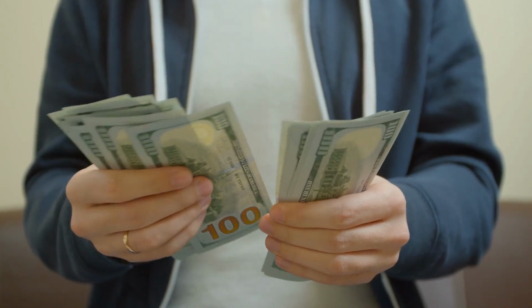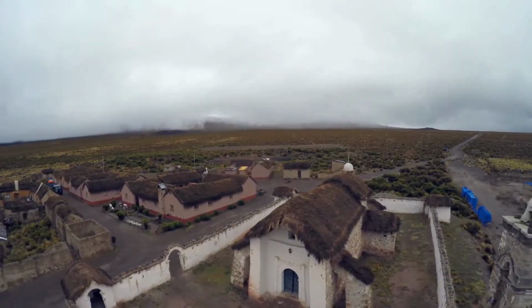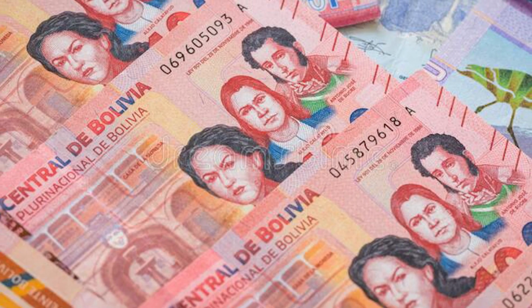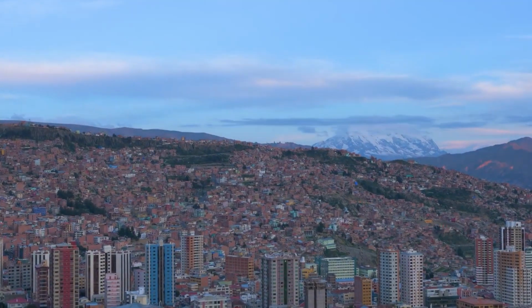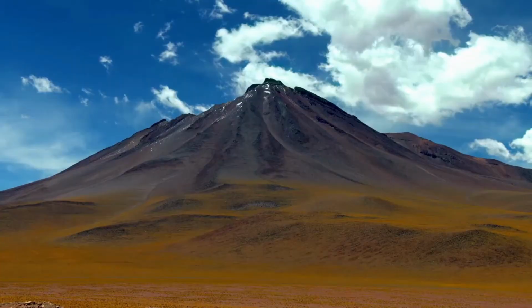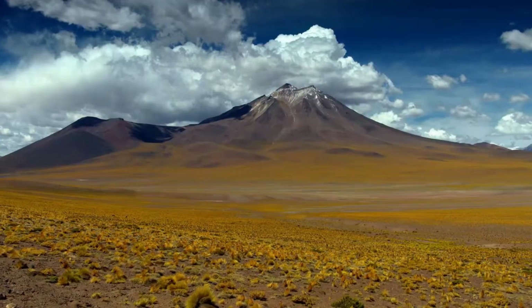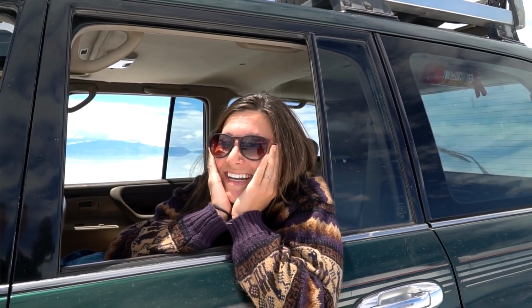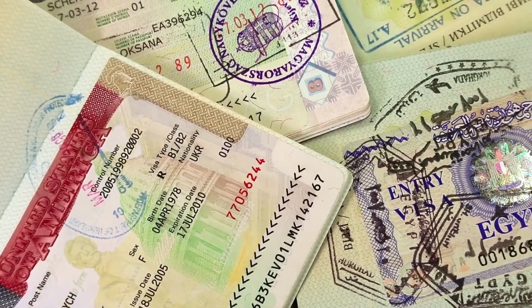Take enough money with you, as in the Uyuni Salt Flats, finding an ATM in these isolated regions may be difficult. Carry Bolivianos, the native cash, before embarking on any trip. Consider the environment. Being mindful of our global effect is one method to aid in preserving these natural glories. Many people visit the Uyuni Salt Flats, and even the slightest effort can help maintain this destination as lovely as it is. Always have your ID or passport with you.